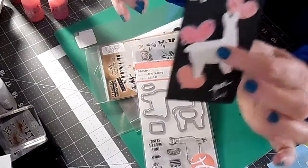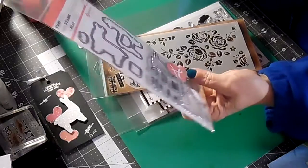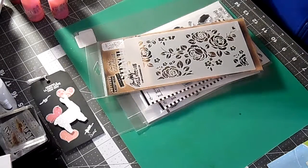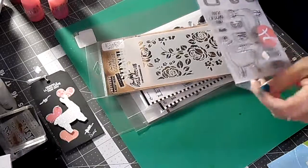And I did not stamp him. I just die cut him out. So I have yet to use the stamps. But this is a really cute set. It's You're a Llama Fun. Let's see. I have to open it because there's this great big Hampton Arts tag in the front. And I can't read it.